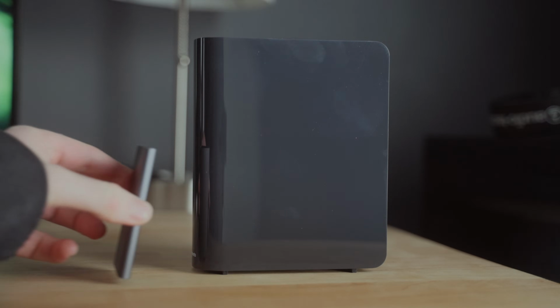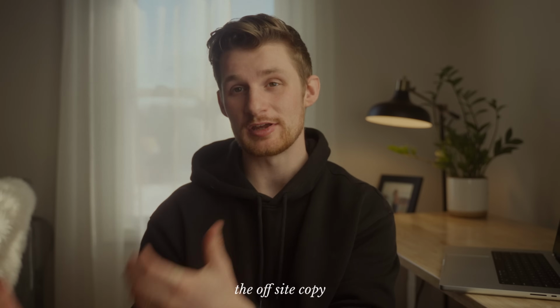If you have a lot of data that you need to store and speed isn't super important, I would recommend a spinning external hard drive like this. Basically, these are cheaper and larger, but they are a lot slower. The third copy would be for the most important data.